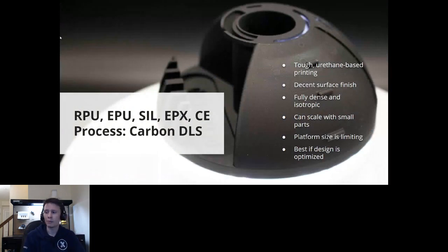Bridging that SLA gap is Carbon DLS. I showed you that RPU, the rigid polyurethane part that I have in my hand. But this picture is actually an epoxy part here, but it bridges the gap because of material science. It is curing parts in the same way that a liquid photopolymer would cure. It's using a digital light projection approach, but the secondary step is a post-thermal cure.